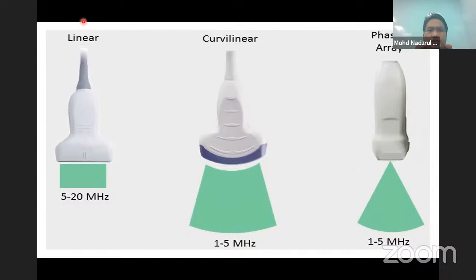For the linear transducer, it emits sound waves at a frequency of 5 to 20 megahertz. This kind of transducer has a higher frequency but less penetration of the image. Compared to this, the curvilinear and the phased array emit sound waves of 1 to 5 megahertz. They have a lower frequency compared to the linear transducer, but deeper penetration. So it is very important, especially in the emergency department, to use the correct transducer when examining certain organs and doing certain examinations.